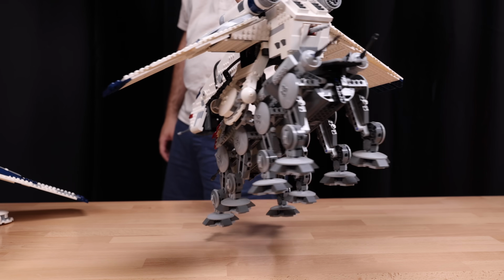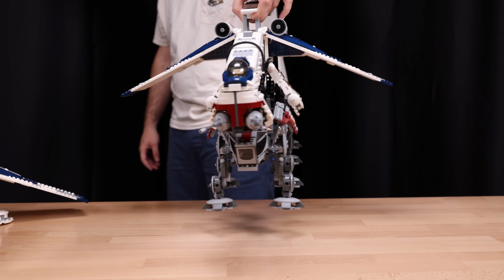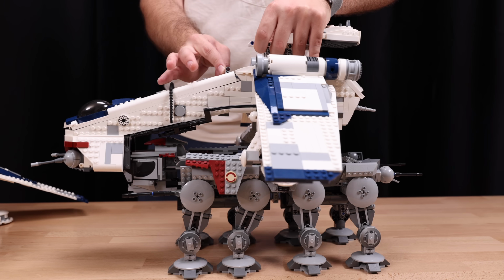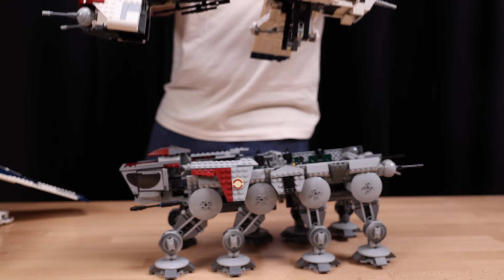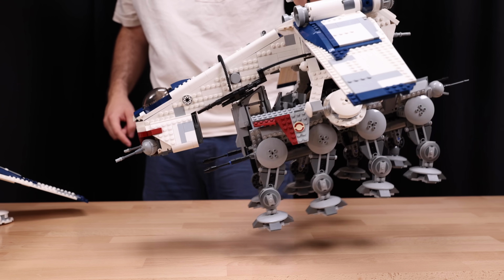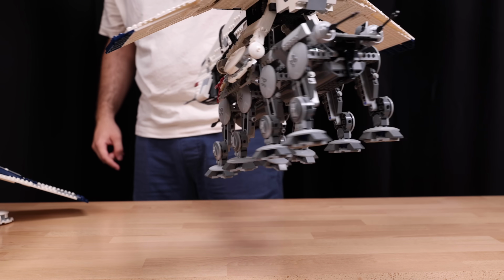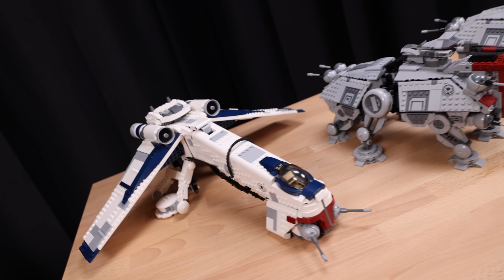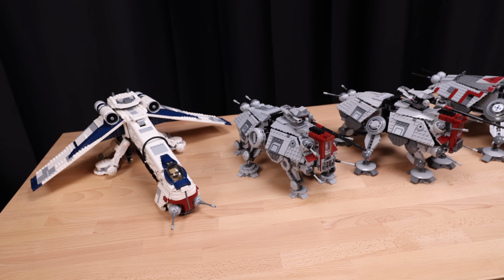You have to add about 10 pieces, which is very little in my opinion, and it's about a 1-minute swap out. It takes no time. Not only that, but you can also utilize this custom dropship with the actual cockpit down on the ATOT. And of course, if you want to switch it up like you have to with the real original set, then you can do so as well. But that's cool that you can have the cockpit down or up with Forge and Lego's design.